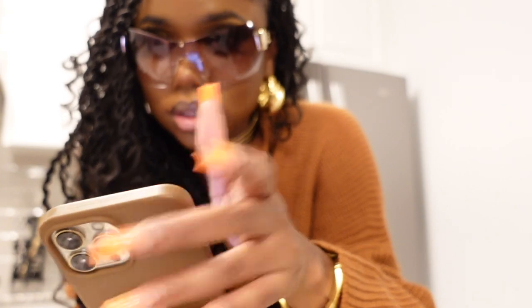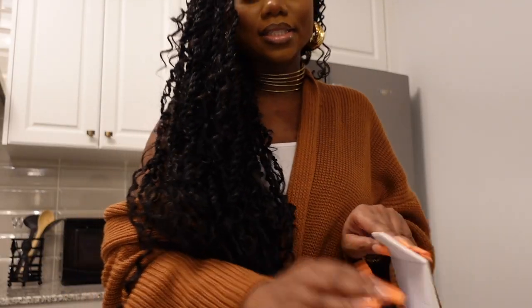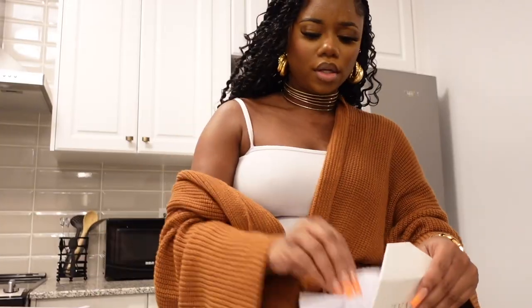You know what? I'm gonna wait until the actual trip because the lighting isn't doing it justice right now. You know, sometimes with sunglasses, they might look good on someone else, but when you put it on, it just don't look right. You know, you never know.